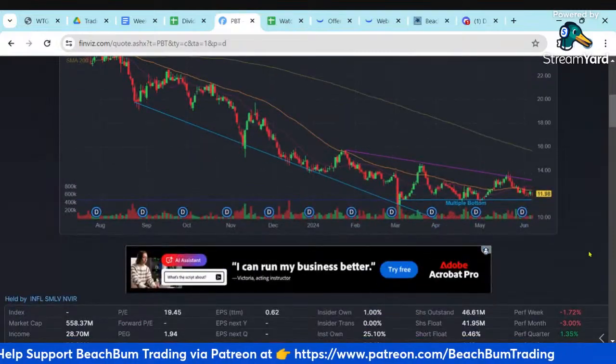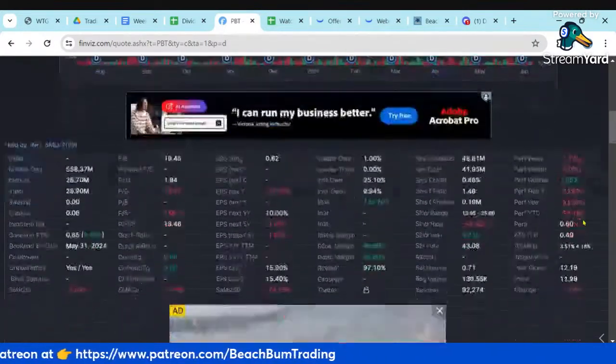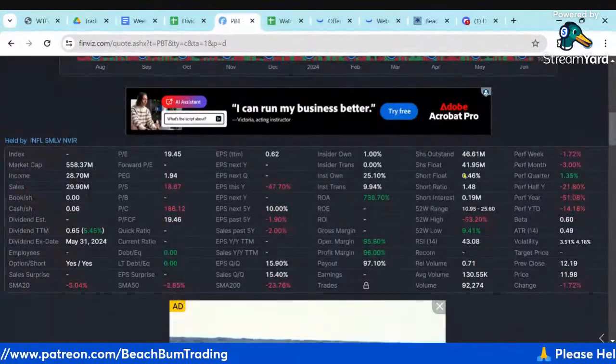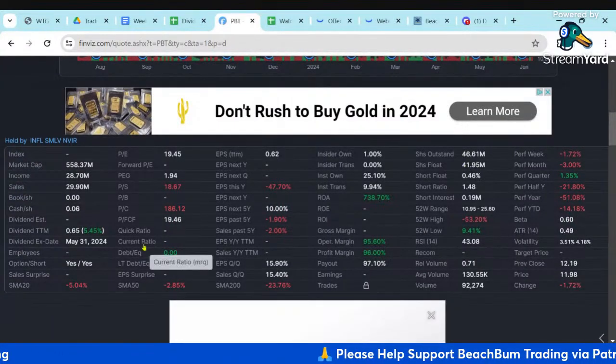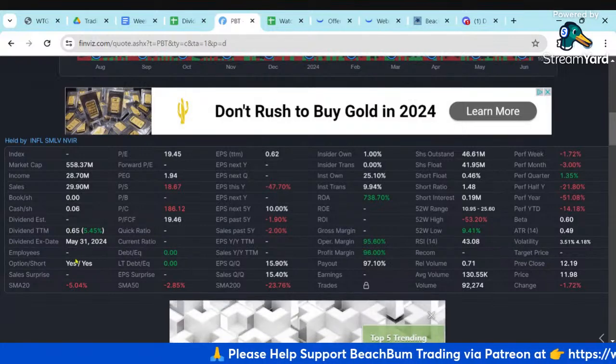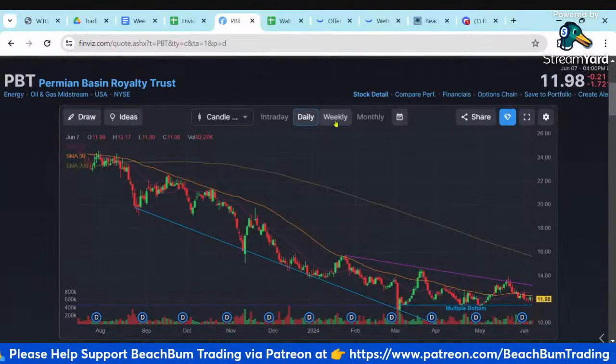Looks like it might be potentially attractive. It is showing this multiple bottom. So decent size float, not a lot of discrepancy. It's showing no debt, 5.4%. It is optionable. We zoom out a little bit.